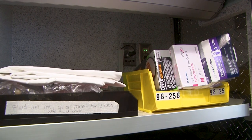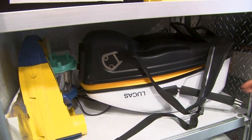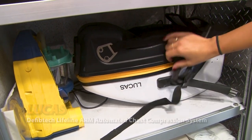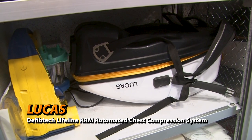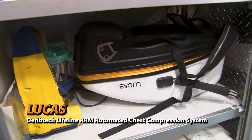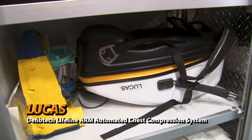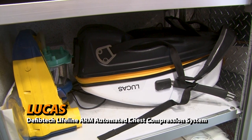And then below that, we have probably one of the most important pieces, outside of the EMTs and the paramedics, one of the most important pieces of equipment on this truck, that called a Lucas. And that is a CPR compression device. And we'll take that out and give you an example of that in a few minutes. So it's a roll-up compartment. They have access to either inside or outside, and it contains some very important equipment.